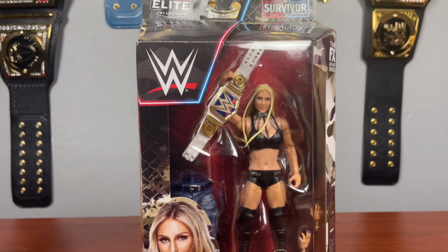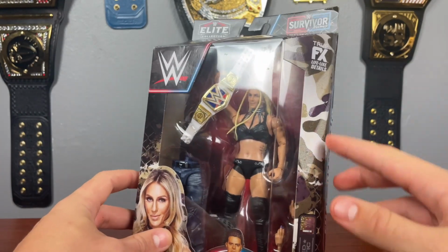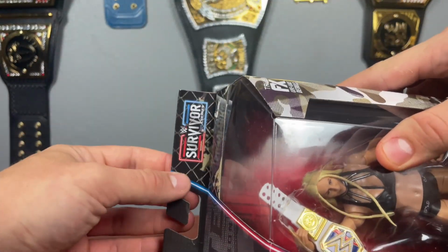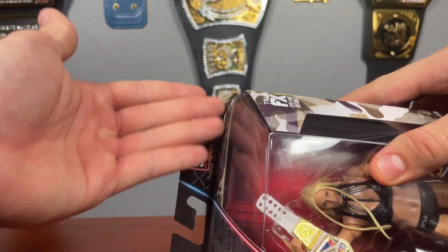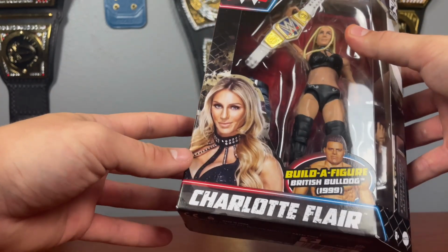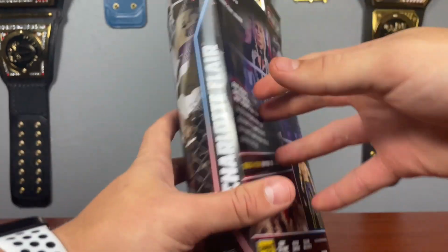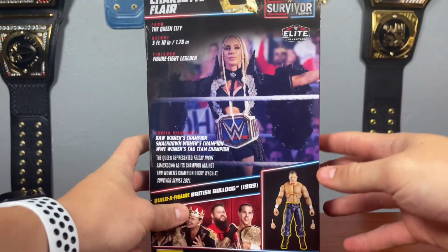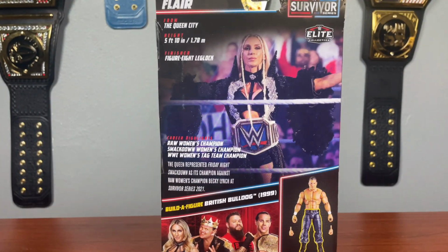But before we do that, we're going to take a look at the packaging. Right here, we have the Charlotte on the front. We have the camo with the chain link fence going around, I assume because of War Games. I don't know if that's happening this year or not, but I think that's maybe a hint at it. I'm not sure. And then we have Charlotte, Build-A-Figure British Bulldog, 1999. We have more chain link stuff on the sides. There's the back. There's a little description about her match. All that stuff. It is the same for all the other figures.